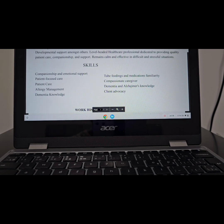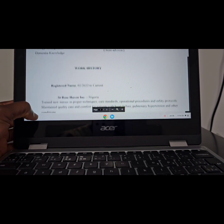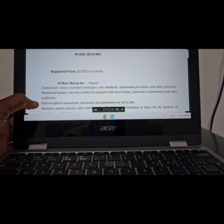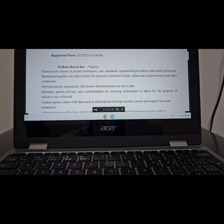But you know what? When you are writing your resume, you must have this skill of keeping it so simple and just straight to the point. So the next thing after your skills will just be your work history. So you want to tell us all those things that you've done so far. For example, as a registered nurse, let's say between February 2022 till present date, you are still working at St. Rose Haven Inc., Nigeria. So what are the things you are doing?